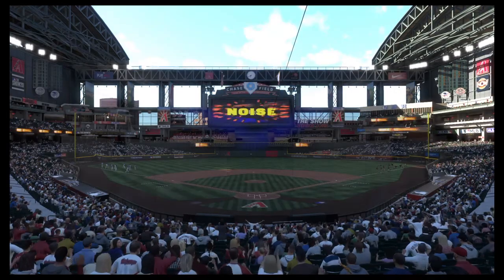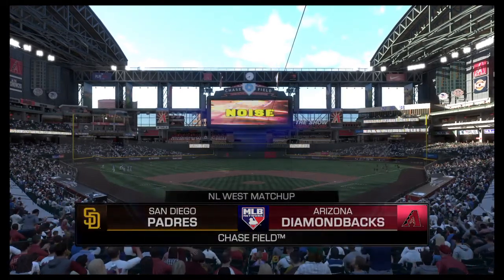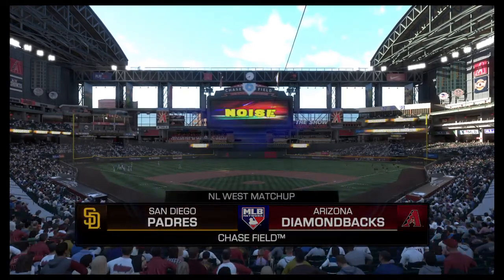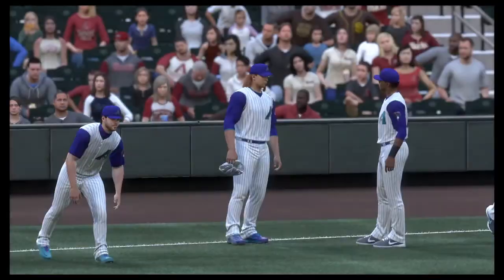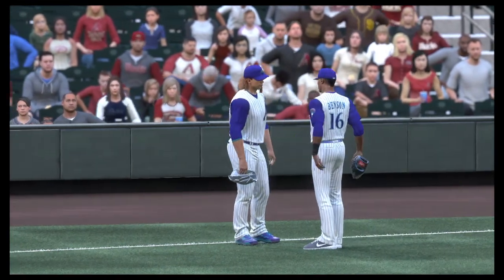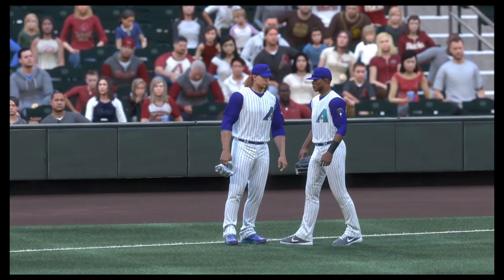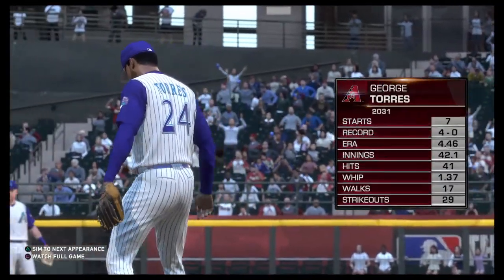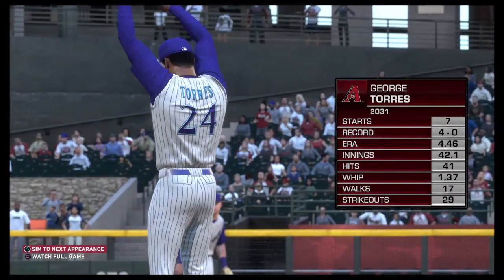We are under the lights this evening as we get you set for another edition of baseball on MLB Network. Game 1 of this 4-game set straight ahead between the San Diego Padres and the Arizona Diamondbacks. The Diamondbacks are looking to collect their 8th win in a row next. George Torres is on the mound for the Diamondbacks. What's your take on him, Dan?